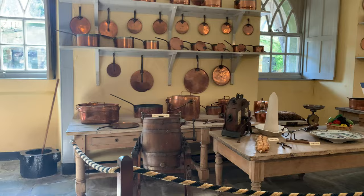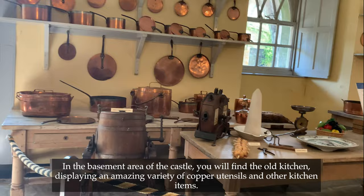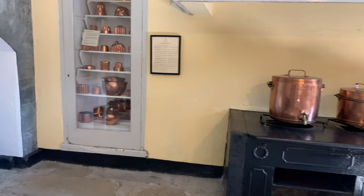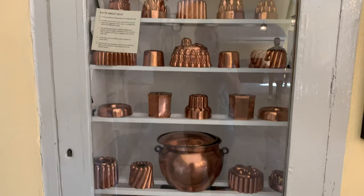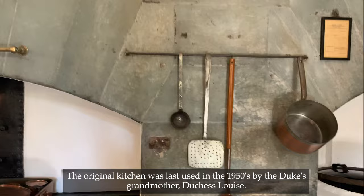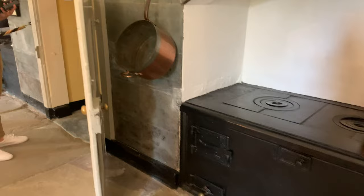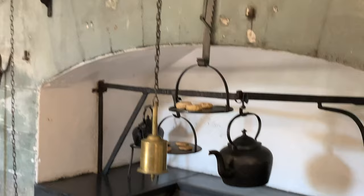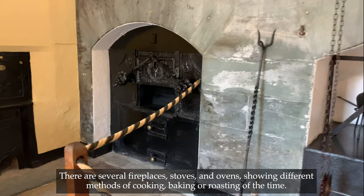In the basement area of the castle, you will find the old kitchen, displaying an amazing variety of copper utensils and other kitchen items. The original kitchen was last used in the 1950s by the Duke's grandmother, Duchess Louise. There are several fireplaces, stoves, and ovens showing different methods of cooking, baking, or roasting of the time.